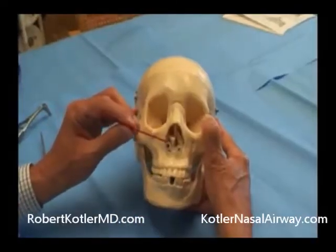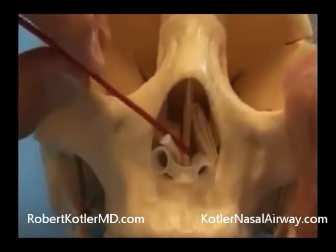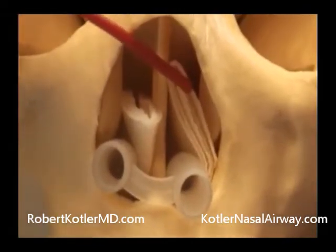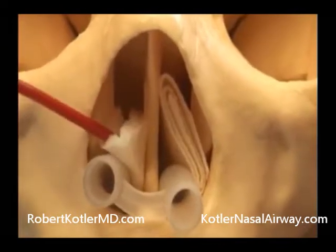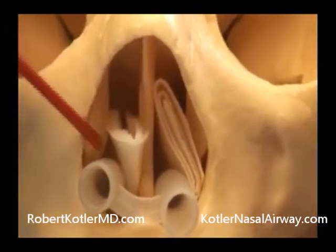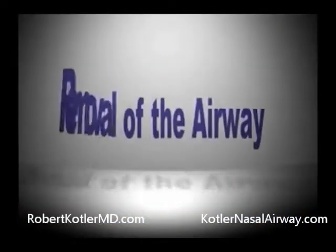So here's the airway in place after the procedure. Notice that on the left side, I've put an absorbable folded packing and wedged it in between the airway and the inferior turbinate. On the right side, we have a folded Telfa pad, a non-absorbable packing, can also be used as a stent, and that's wedged between the airway and the septum.